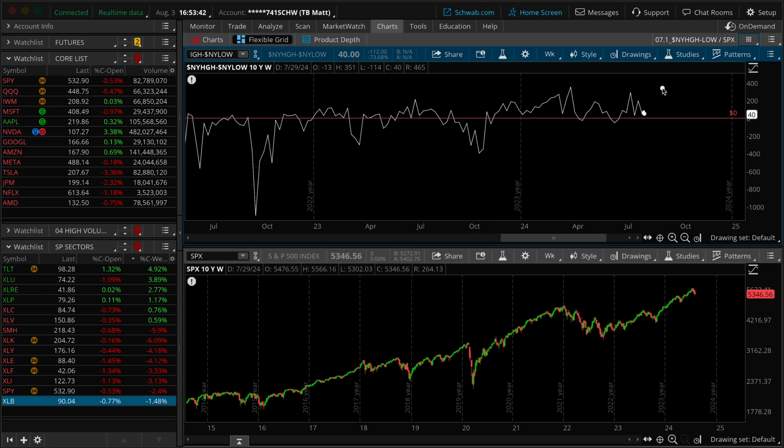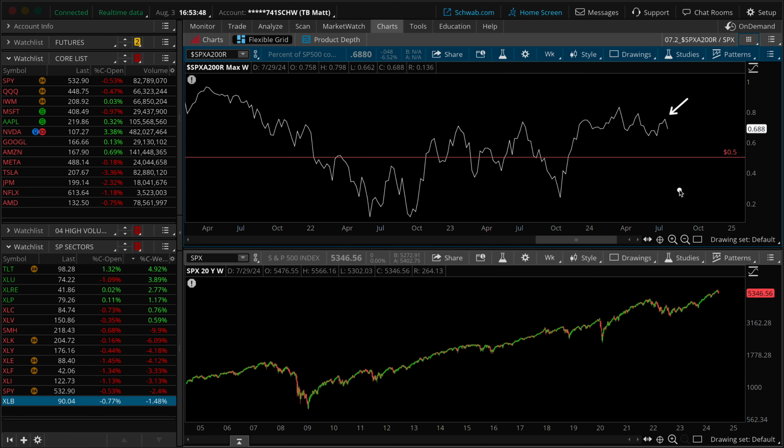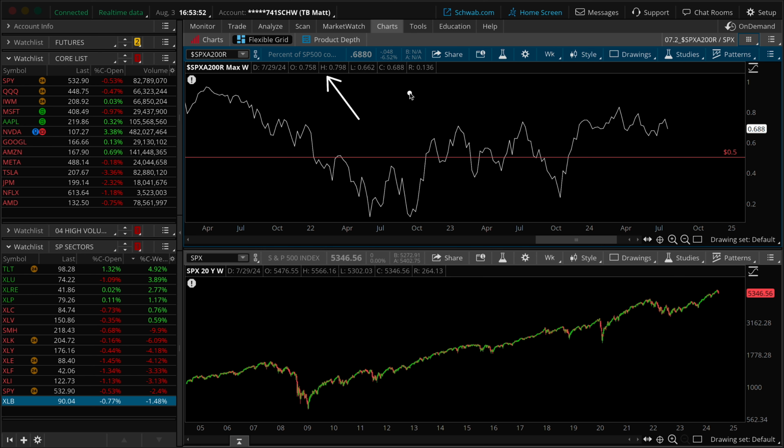Simply noting what we talked about at the exchange level in the internals for the NYSE. If we take a look at the SPX A200R, this is not rolled over more aggressively. So I think that this one in particular, because it measures the 200 SMA, right, is more aligned with our monthly analysis, just to say like, we're pulling back. We're starting to see the beginning signs of volatility, but that monthly trend has not changed yet.